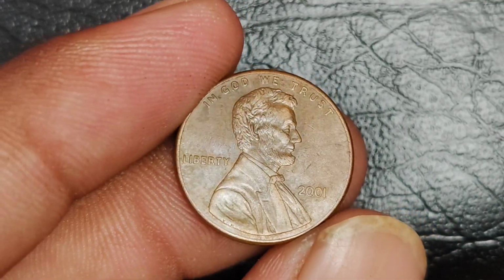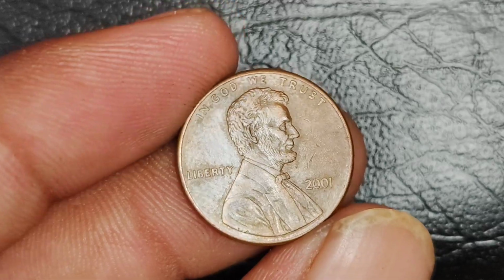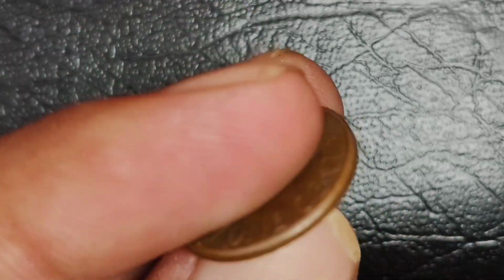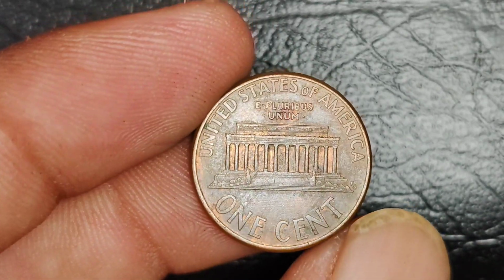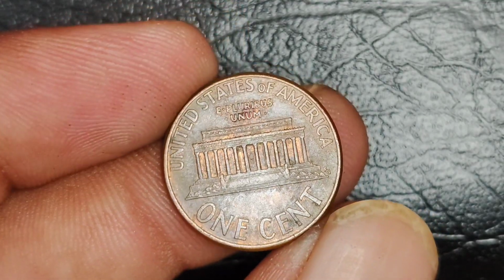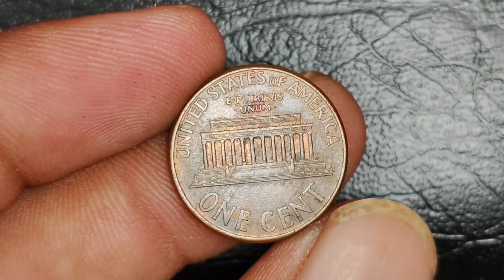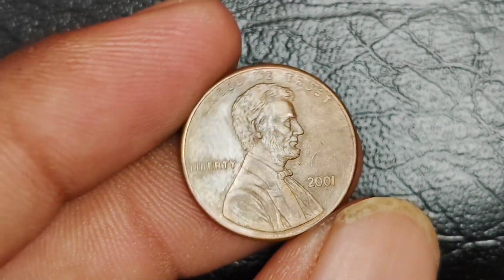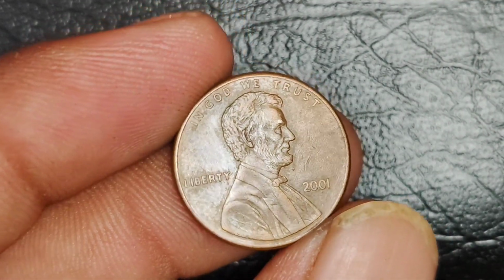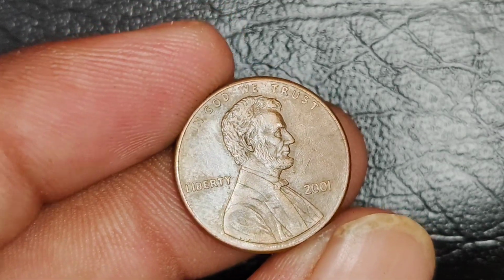Let's get started. First things first, let's talk about the 2001 no-mint mark Lincoln penny. As many of you know, the Lincoln cent, first issued in 1909, is one of the longest-running and most popular coins in U.S. history. But why is the 2001 no-mint mark Lincoln penny causing such a stir in the coin-collecting community? To answer that, we need to understand a bit about mint marks and their importance.